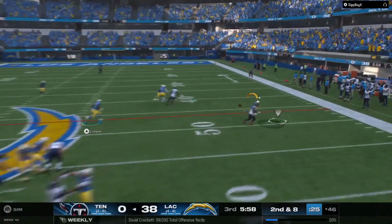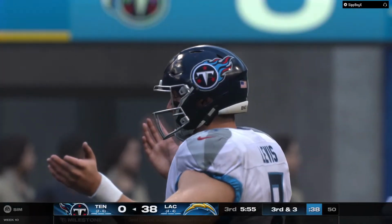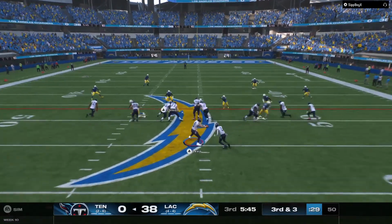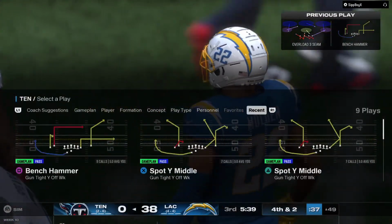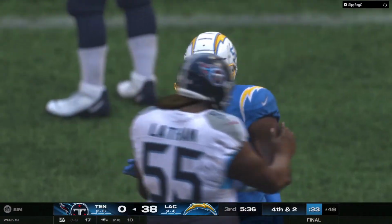Out of the shotgun, Levis. There's that man again, another catch. They'll come up to 3rd and 3. They'll try and run here with Spears. He's going nowhere. That call, not the right one. It's going to bring up 4th down.